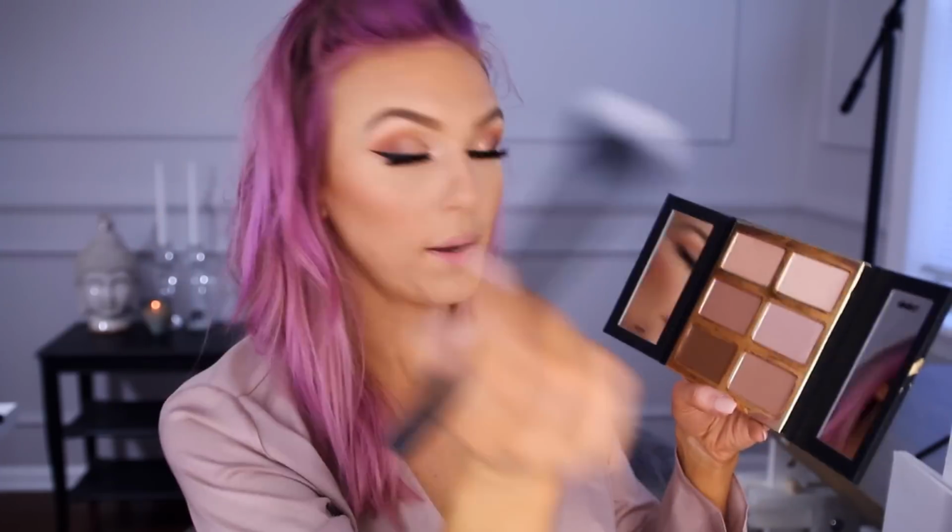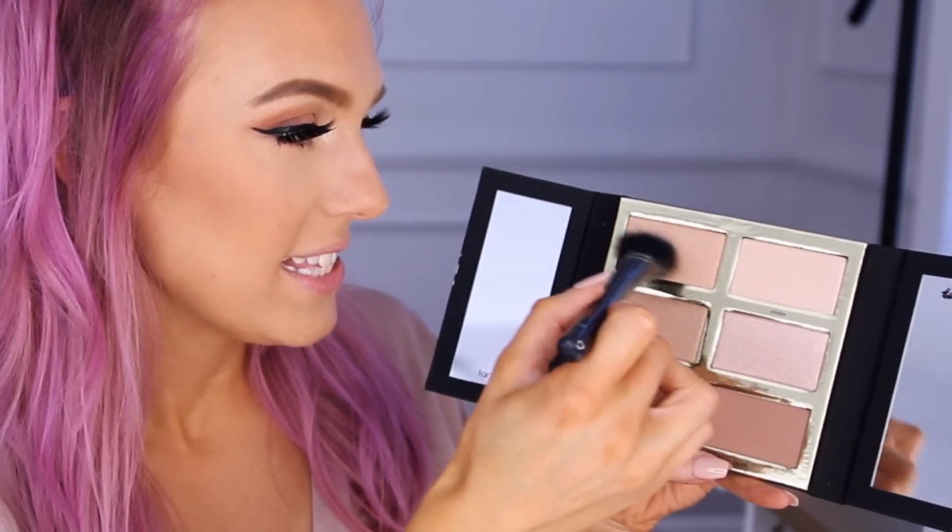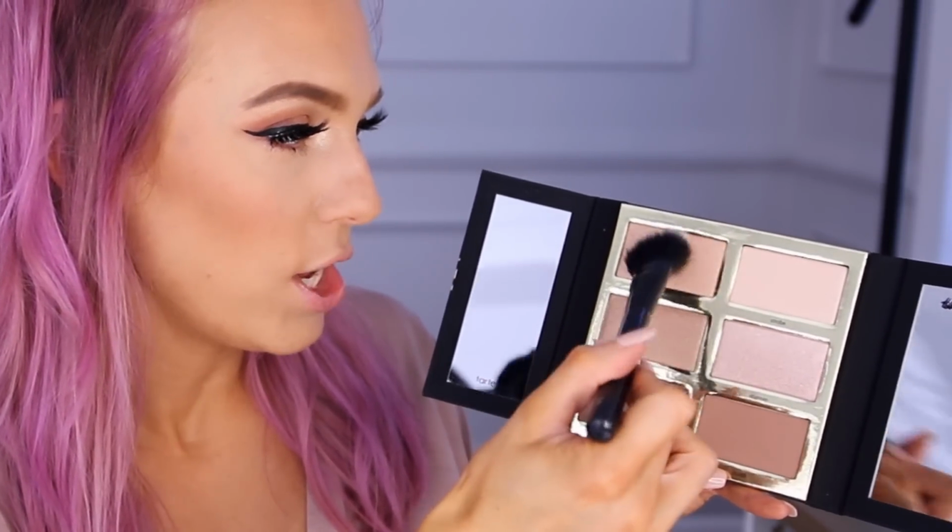So I'm going back to the Pro Glow palette by Tarte, and I'm gonna get this color here called Lit, which looks so beautiful. And I'm using a NYX dual fiber brush. I am obsessed with NYX brushes. They are so nice. So I'm taking Lit, and I'm just gonna lightly apply that to the top of the cheekbones like that, and then wrap it around in a little V shape right there.